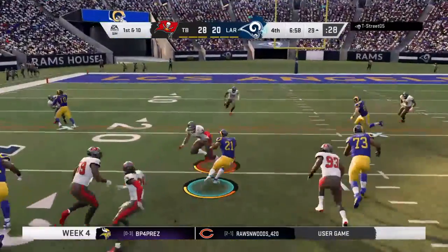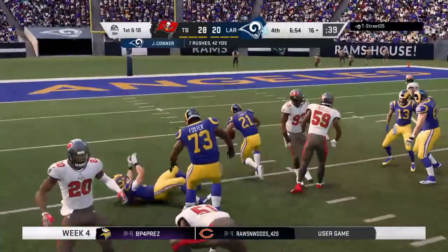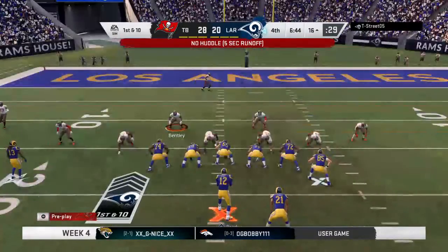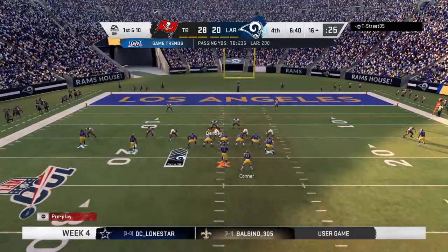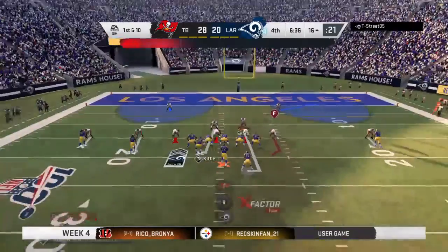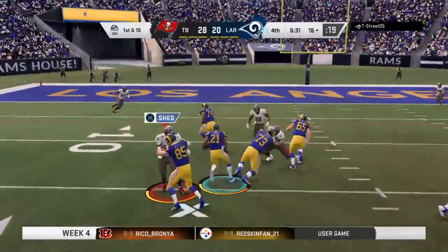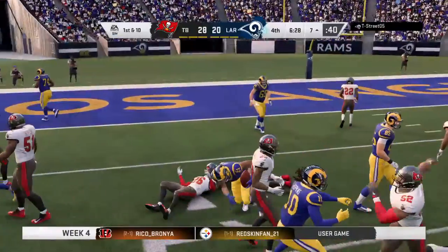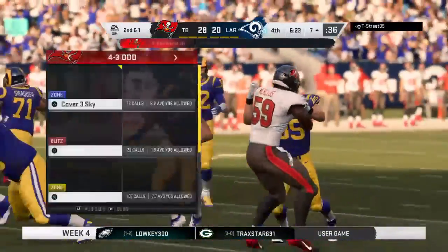On first down, it's Connor. And inside the 20 before he's brought down. That's a gain of 13, first down Rams. 1st and 10 at the 16-yard line. Right back to Connor here on first. And he's going to get a solid gain of 9 before being brought down. 2nd and right at a yard.